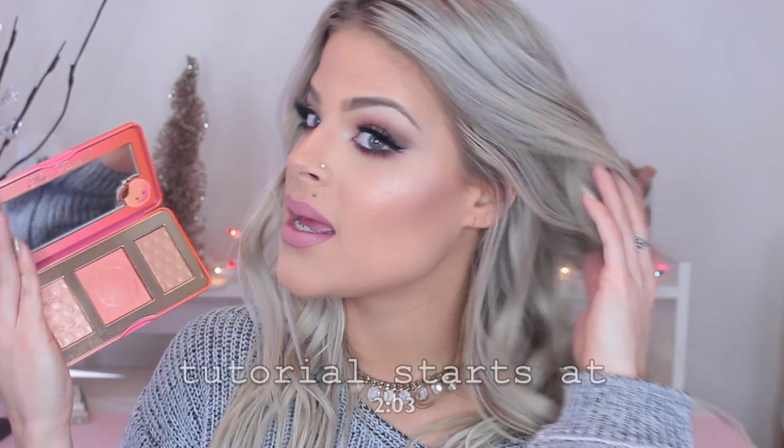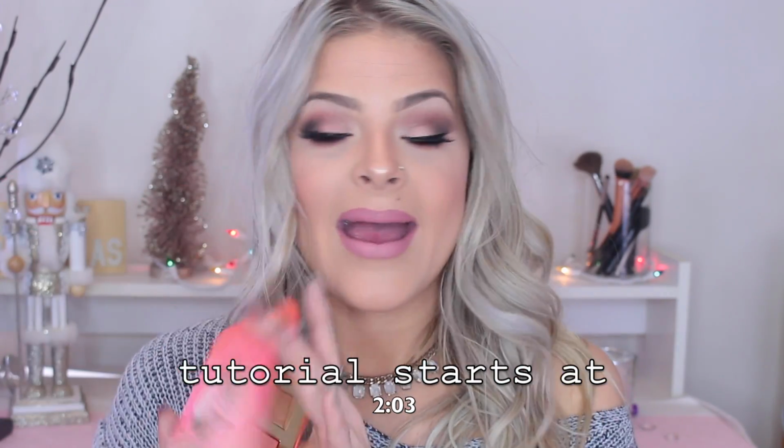But I used this palette for my eyes today. And I also got the Too Faced Sweet Peach Glow Face Palette, and I used the blush and the highlight in this palette on my cheeks today. Absolutely amazing. These both smell so good. They smell just like peaches, and I just absolutely am obsessed with both of these palettes. I think they're so good, so worth the money.